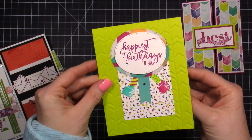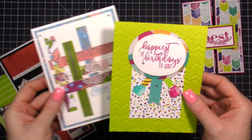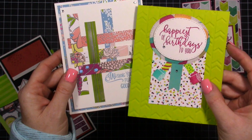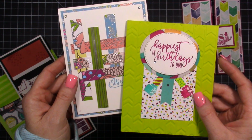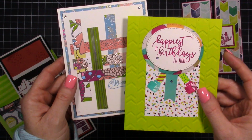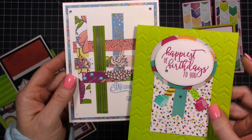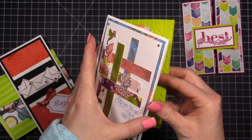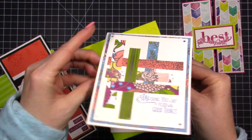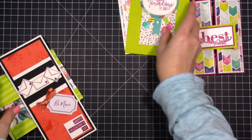Here is a birthday card. This is this card right here and this card. Both she made on her own, and she used card sketches that I share every week in my Facebook group for my team. So when you become part of Stampin' Up and you join my team, you get to have a card sketch that every week you can follow. And she made these following those sketches just to show different ways to create cards. And they're beautiful. I love them.